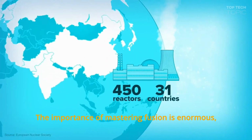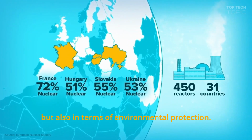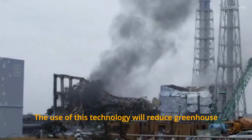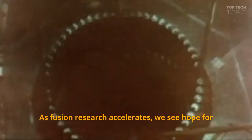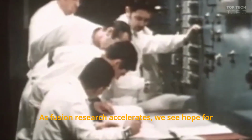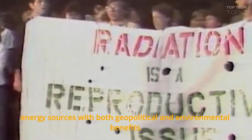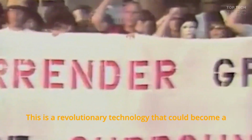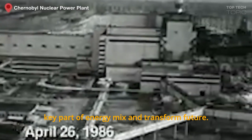The importance of mastering fusion is enormous, not only in terms of energy security, but also in terms of environmental protection. The use of this technology will reduce greenhouse gas emissions and lessen the impact on climate change, which is a global challenge. As fusion research accelerates, we see hope for a future where countries can control their own energy sources, with both geopolitical and environmental benefits. This is a revolutionary technology that could become a key part of the energy mix and transform the future.